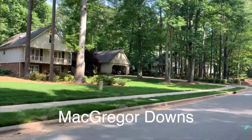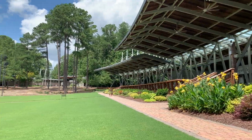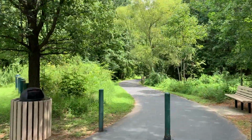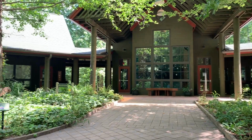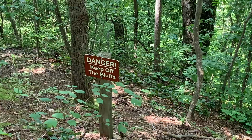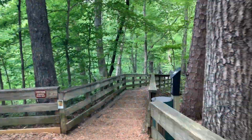Some of the other great features of South Cary are the Koka Booth Amphitheatre. They have concerts and some really cool events here throughout the year, and it's pretty walkable from many of the neighborhoods in this part of town. Also, the Hemlock Bluffs Nature Preserve is a really cool place to visit. This is the only place outside of the mountains in North Carolina where you can find the eastern hemlock tree, and it actually feels like you're in the mountains in this preserve. It's even noticeably cooler in temperature.